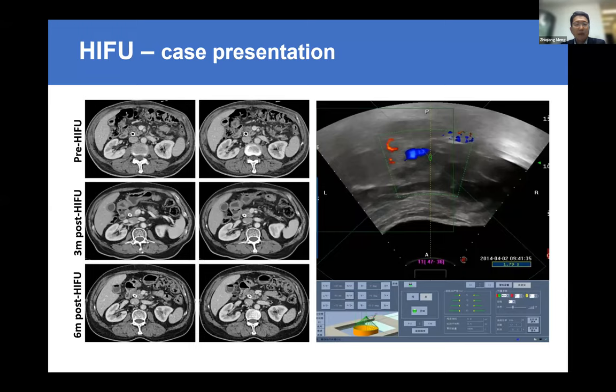At the beginning, we were worried that the stent inside the tumor might cause reflection of the ultrasound and risk to the surrounding tissues. So in this kind of case we lower the power to 150 to around 200 watts.